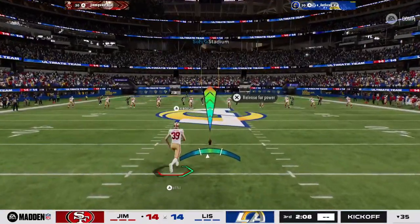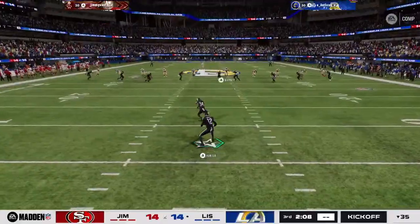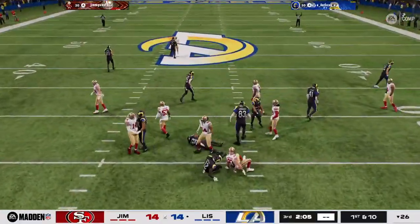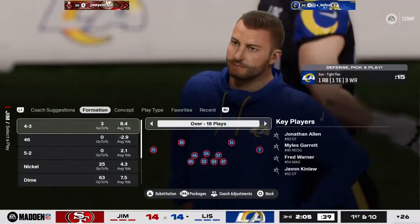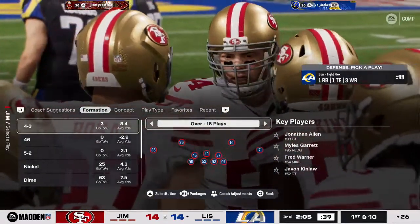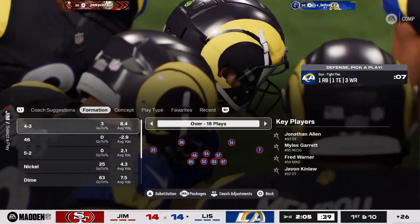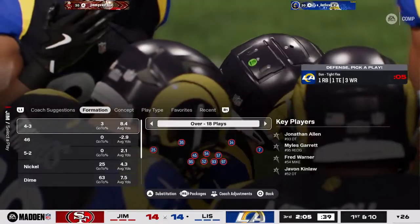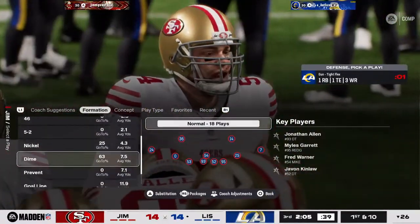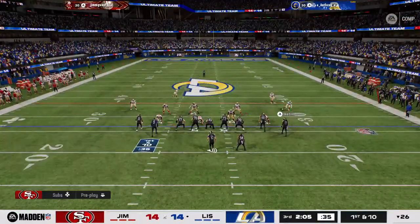Square here in this third quarter as the kick's away. And he'll take it up past the 25 to the 26-yard line. At their own 26-yard line. Set to begin their next drive, the Rams offense at the line.